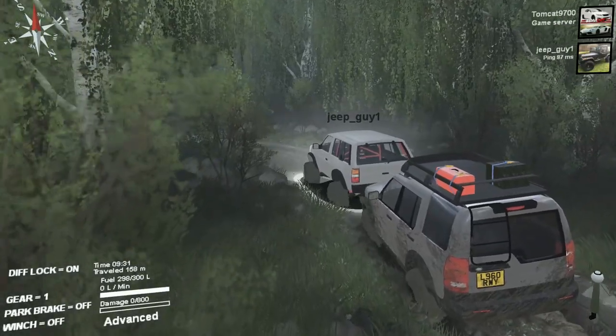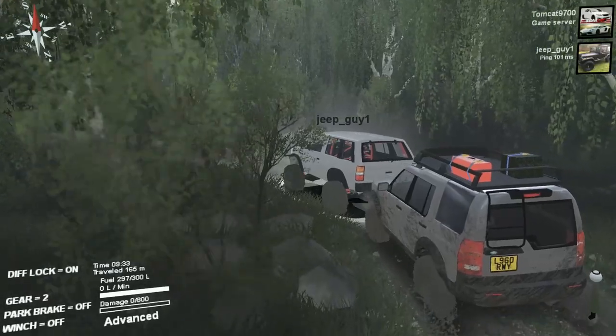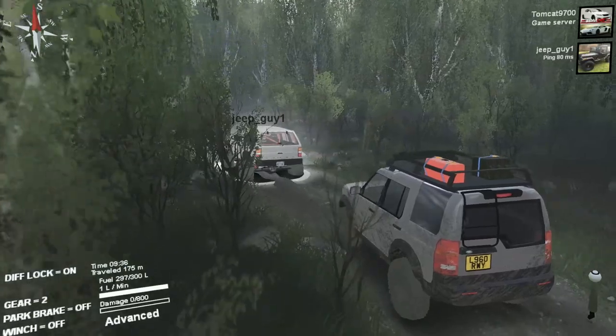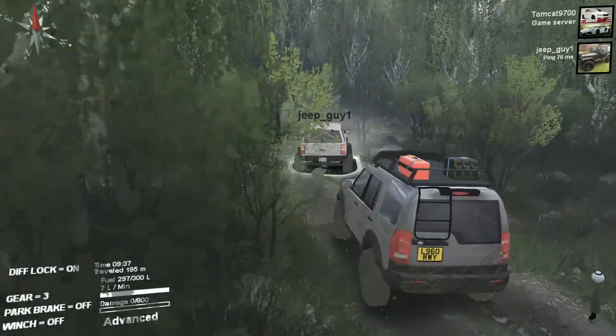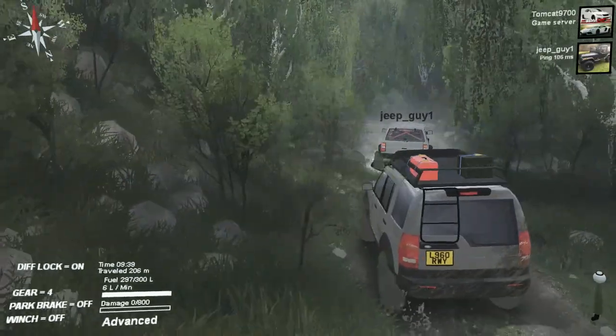So I know it's a little early to say, but how do you like your Pathfinder? It's not doing too well in mud. The Land Rover did really well in the mud back there. I was like maybe a quarter throttle in automatic, and it was just going through no problem.